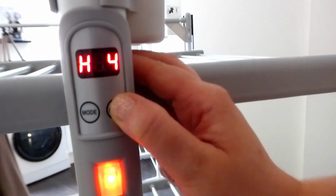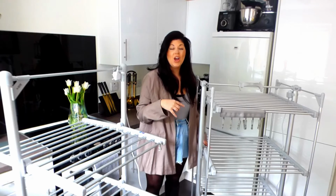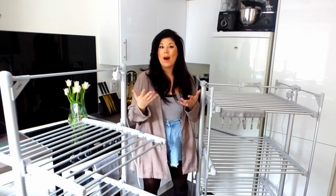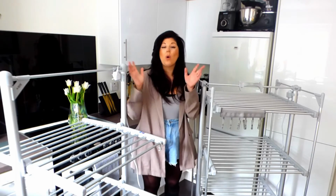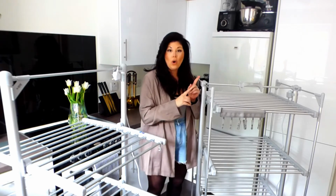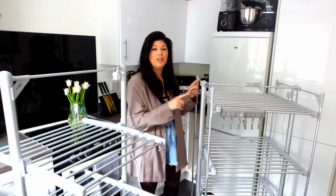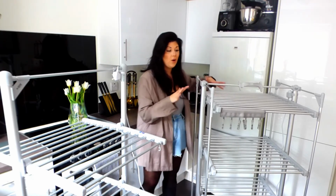I can also preset the Dry Soon, so if I've put washing on it, say I want it to air dry without the heat for a few hours during the day, but then at a certain time in the evening while I'm awake, safety first please, I want this to go on without having to remember to turn it on, I can also do that on this one. So I really like the timer function on the Dry Soon as well.